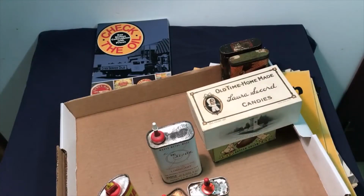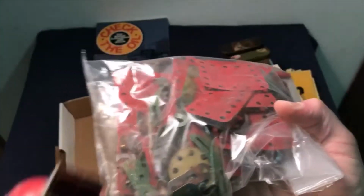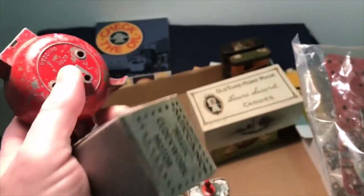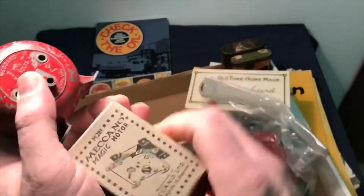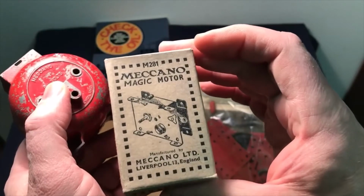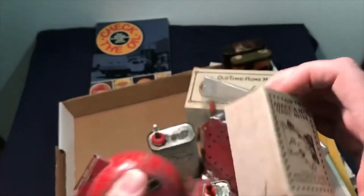Then we've got a piano. The bag of Meccano here, plus a motor case. That's just the case for the electric motor, and a box for the wind-up motor. You don't find the boxes often, of course. This is for the M281 wind-up.